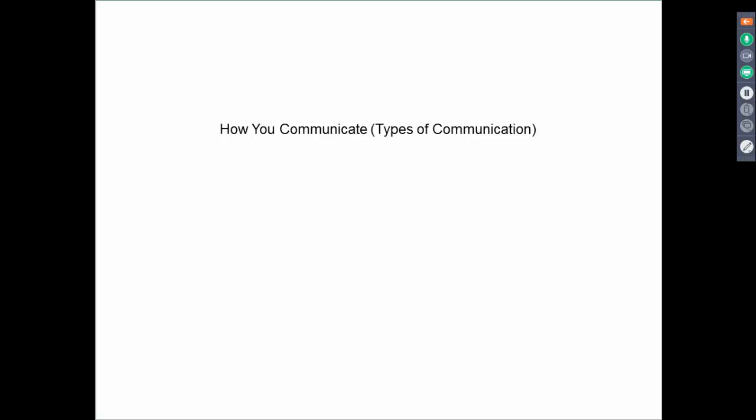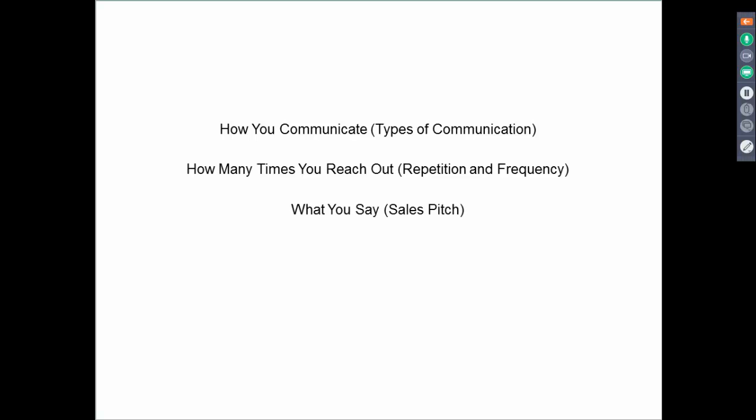You can control how you communicate with prospects, in terms of what methods of communication you use and how you're reaching out to them. You can control how many times you try to contact them and the frequency of time in between the times that you reach out. You can control what you say when you reach out, whether over the phone or by email, and that's basically driven by your sales pitch.